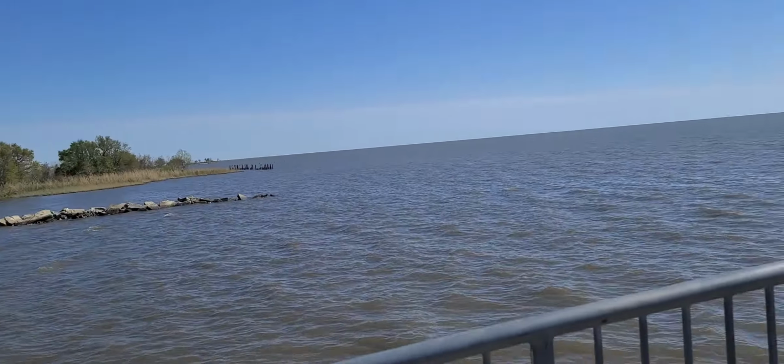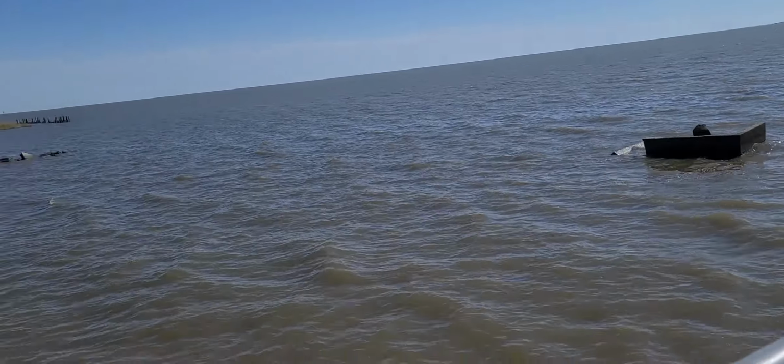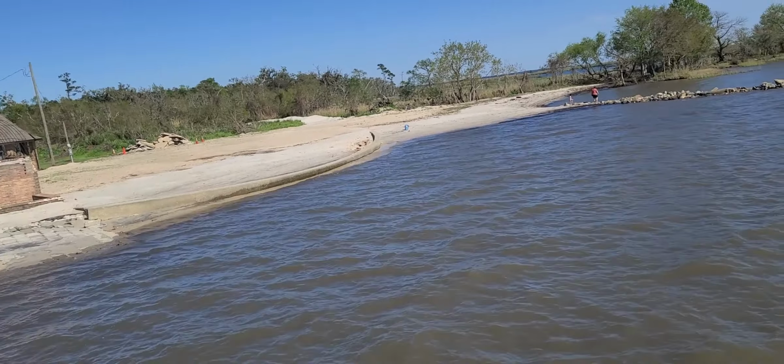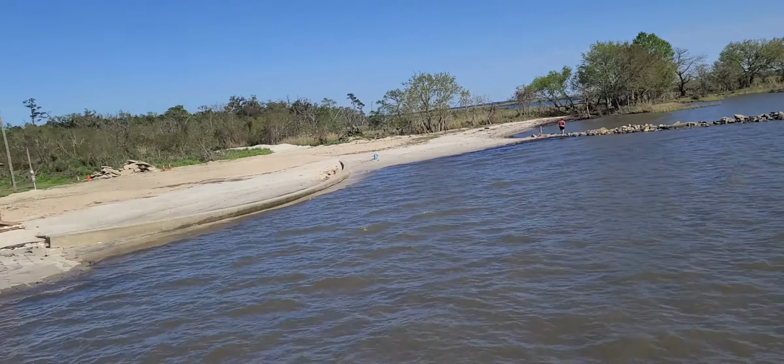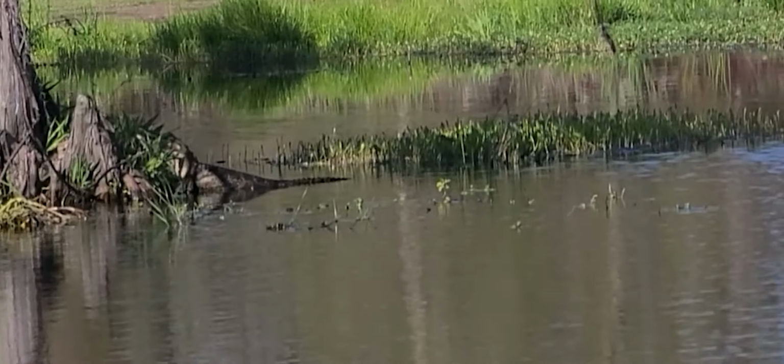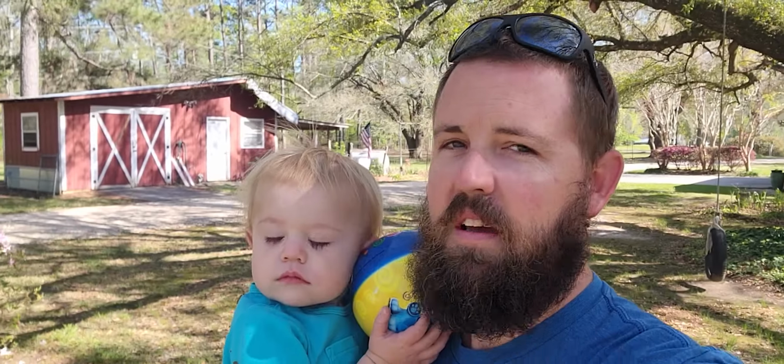But we are going to see if we can see any gators. The water's pretty choppy today, so I don't think we'll see any, but we're still going to look. We saw two snakes, so be careful when you're out here. Yeah, a good little gator out there.